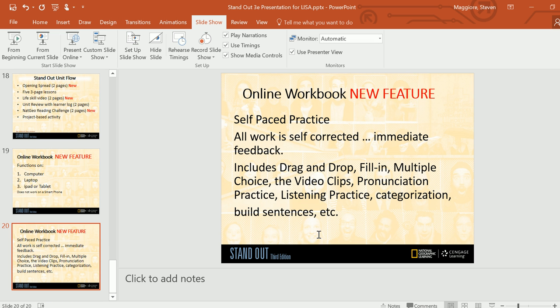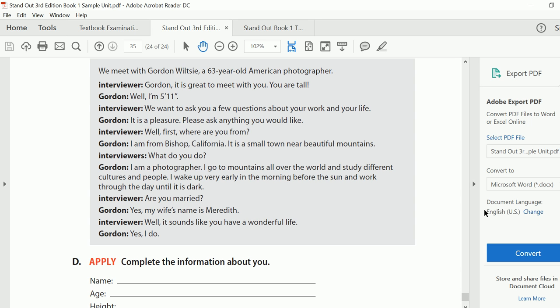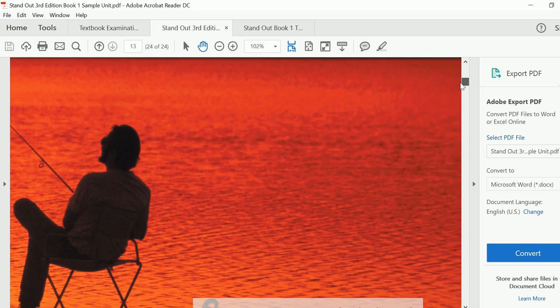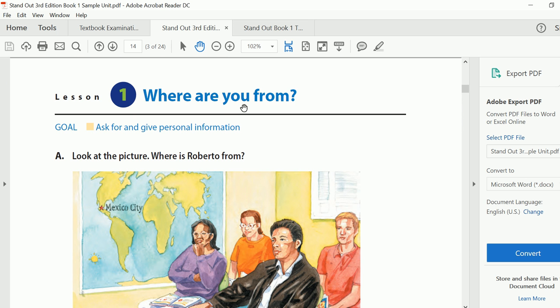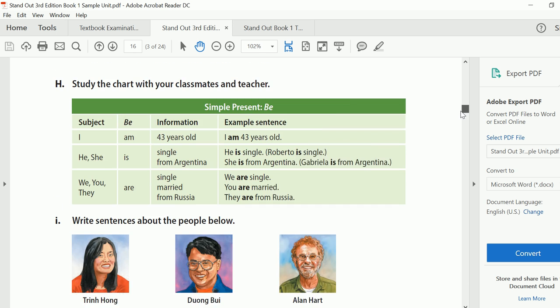Let me show you a couple other things. First of all, let me show you this. Here's from the unit, the book 1. So it's going to look like, here's the opening unit with this picture, the National Geographic picture. It renders much better when you have the 2-page spread. But you'll see that Where Are You From is the lesson, and then the workbook will have the same title. So 3 pages lesson in the textbook, 3 pages of lessons in the workbook.